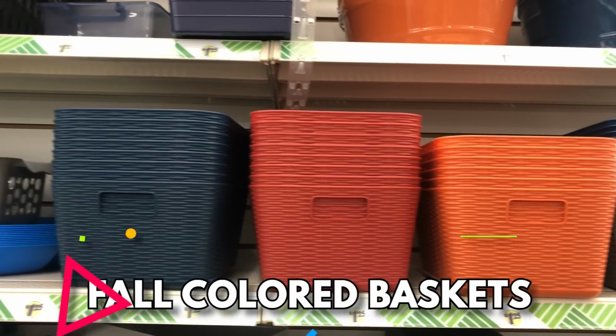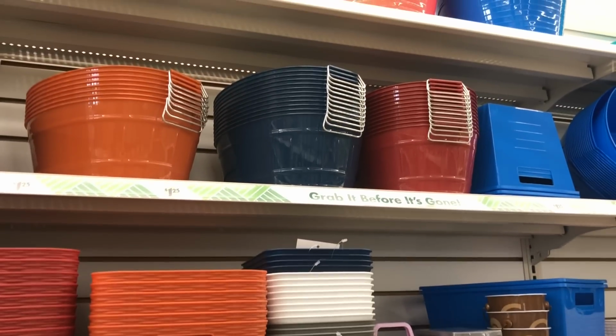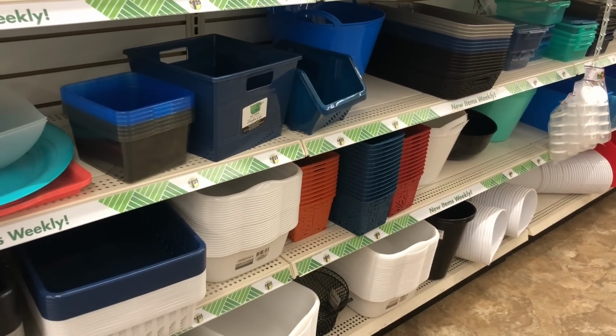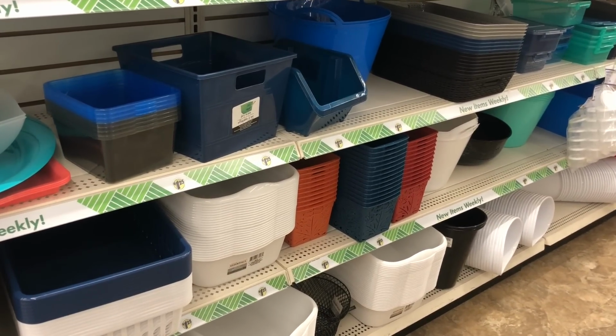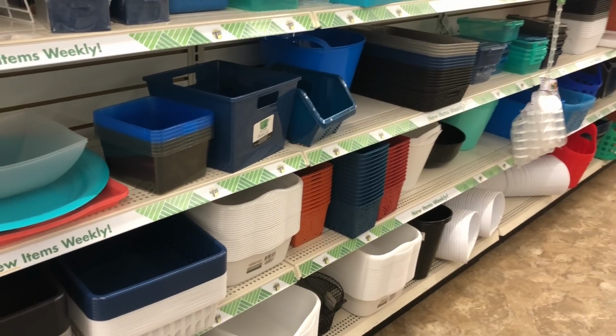I love fall, all things fall and pumpkin spice. So these fall themed baskets are just gorgeous. Now, I do not need any more. I have quite a stash in my organizing collection. But if you are in the hunt to organize a space around your home, fall themed, then I love these.